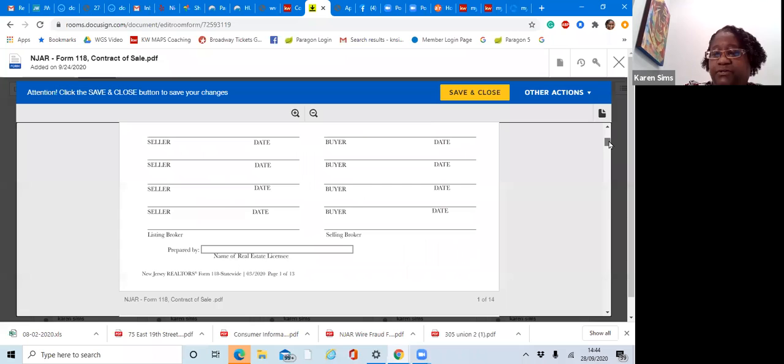Down here is the person who prepared it. In this case, it would be my name. I'm the selling agent. So buyer agent, working for the purchaser, selling agent, selling broker, that's on me, Karen. I know it sounds confusing when it says selling because you think it's the seller, but it's the one selling the property, which is working for the purchaser.